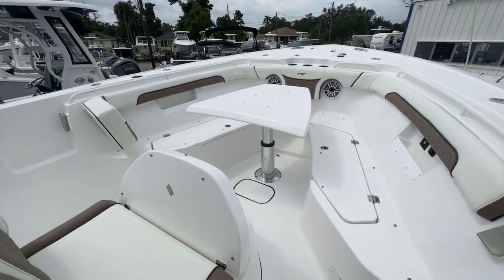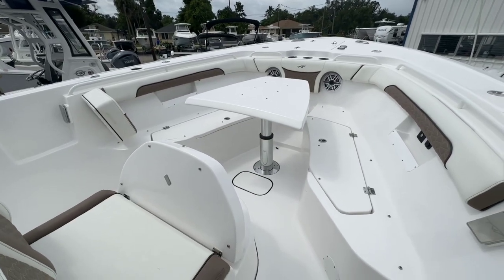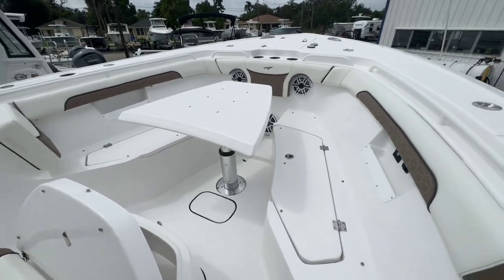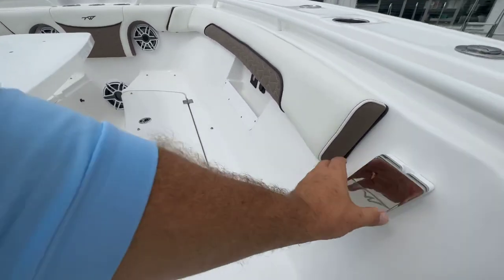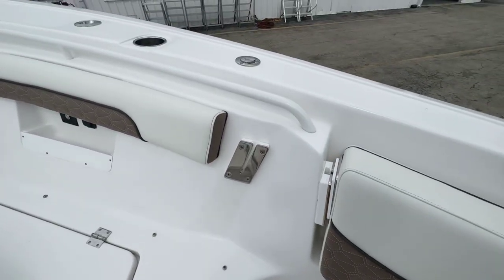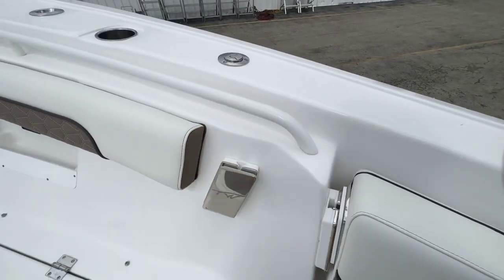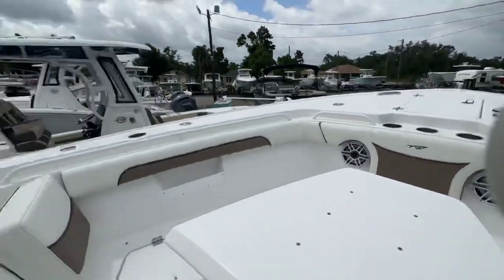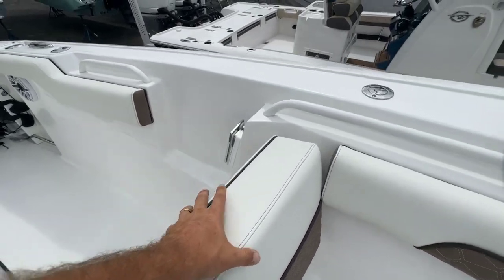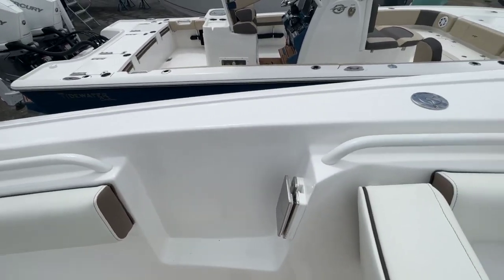Your bow filler as well, or it just folds all the way to the ground. Fish box. You just pull these out right here, and then that's where your seat goes, your seat back, just like over here. And this will just come right out and stow in here when you don't need it.